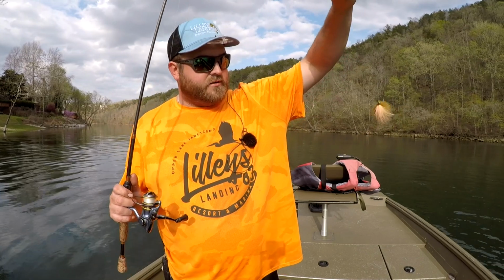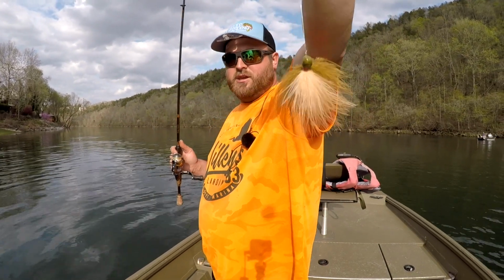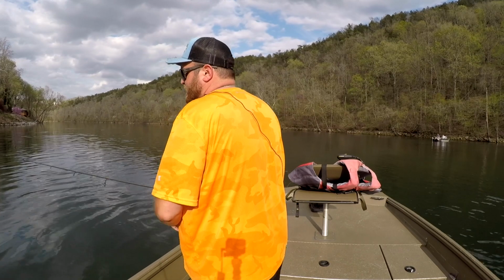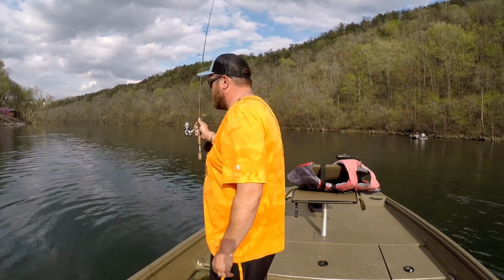Today, I'm going to start off throwing a sculpin and peach jig. That is with a sculpin head, 16th ounce, and I have that on 2-pound Trilene XL smooth cast monofilament line.